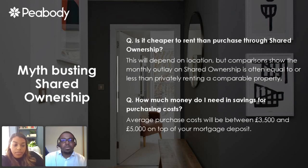And how much money do I need in savings for purchasing costs? So on average, on top of your mortgage deposit, you'll need between £3,500 and £5,000. That's for costs such as legal fees, mortgage valuation fees, and the cost of the actual move itself. Okay.